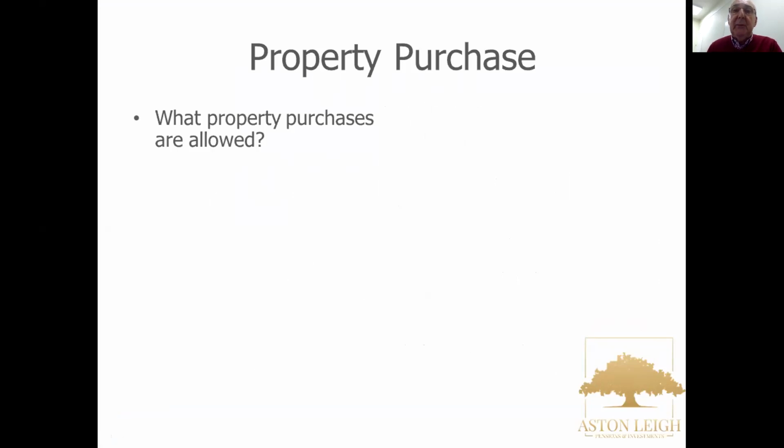Well, as far as a SSAS pension is concerned, we are limited to the purchase of commercial property. Now, this can be freehold or leasehold. Freehold means owning a property outright and in full, and leasehold means holding a property for a specific number of years in return for paying a rent to the freeholder.